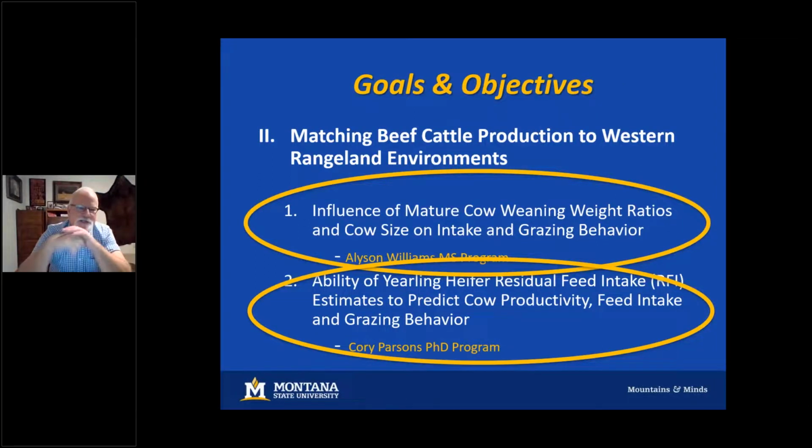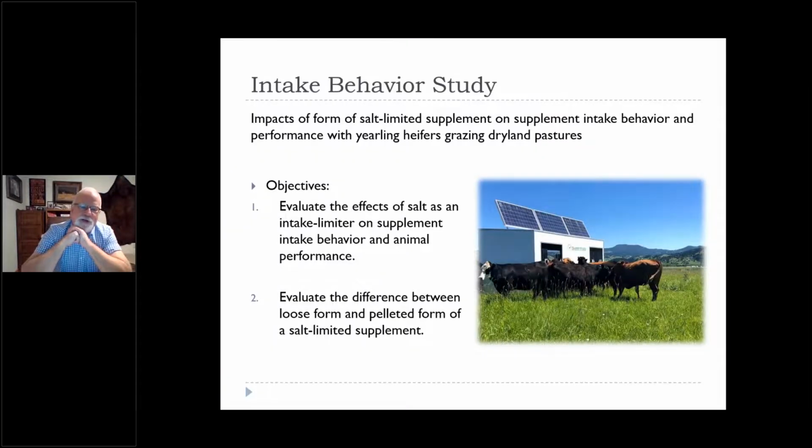The last study I kind of wanted to talk to you about before I just sort of talk about our experiences with the trailer was Haley White's master's research, where all she really wanted to look at was the impacts of salt limited supplements, or the physical form of salt limited supplements, on supplement intake behavior and performance of yearling heifers in a grazing dryland pasture.